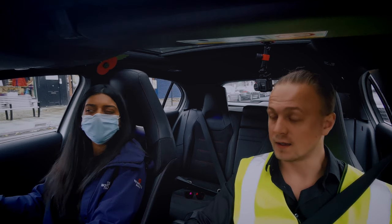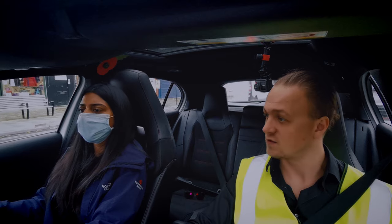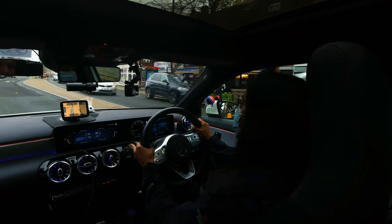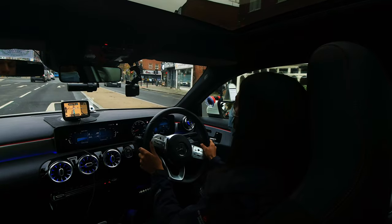So the point is that if someone's on the test and they feel like they've gone a different way to what the sat nav's asked them, as long as it's safe, it's okay. Yeah. After 90 yards, turn right, Elm Avenue.